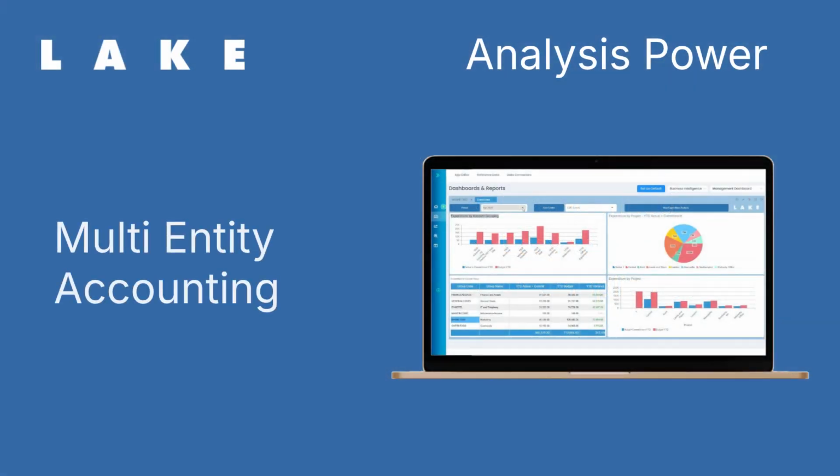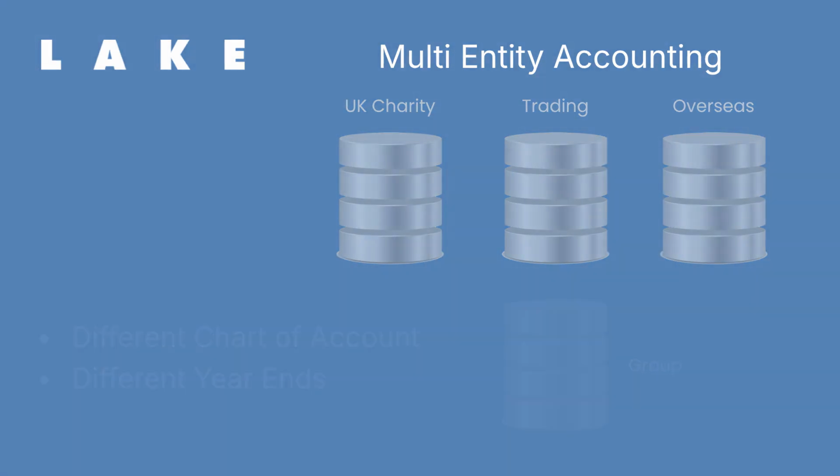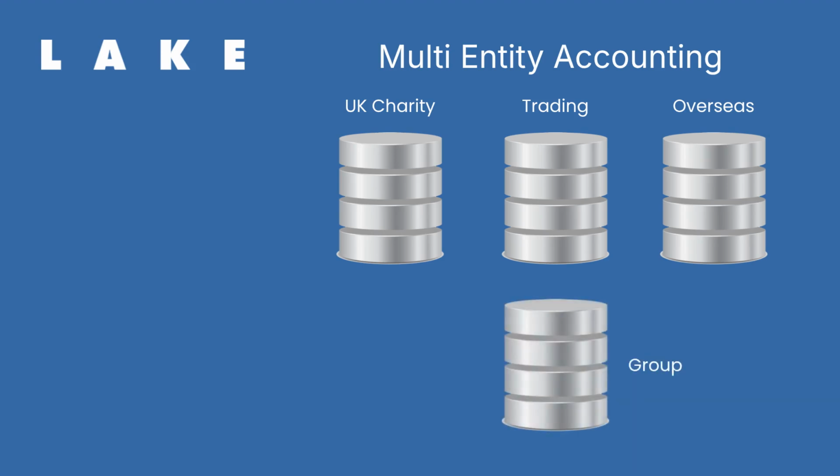Another feature of SunSystems that is evidence of its analysis power is multi-entity accounting. In SunSystems, there are two ways to account for entity. The first is by setting up each entity as a separate business unit. This is the recommended approach where entities across the group have different chart of accounts or different year ends. Business Unit 1 could be a UK charity. Business Unit 2 could be a trading entity and so on. And you may set up a further business unit to support consolidation of all entities.